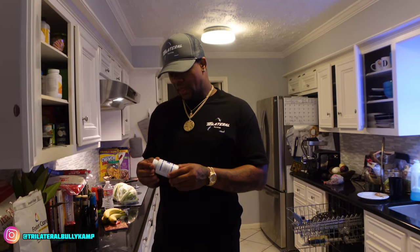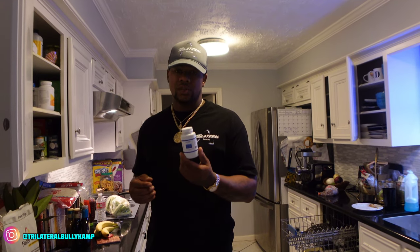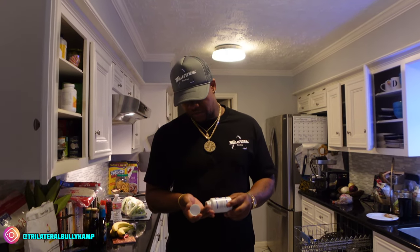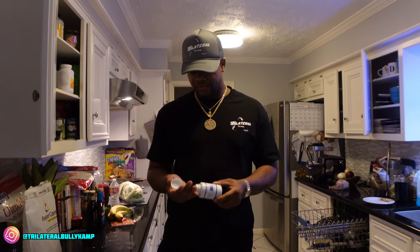So amoxicillin is an antibiotic as well. You can get this from Chewy.com too under the fish section. It's the same exact pills. These come in 250 milligrams though, instead of the 500 like the cephalexin.